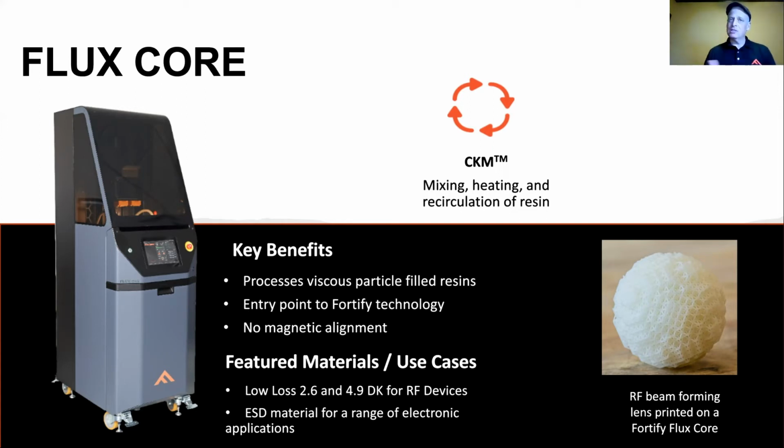Again, all of the machines incorporate CKM. And the key benefits: the ability to process viscous particle-filled resins, and a nice entry point to Fortify technology. Now, in the Flux Core, there is no magnetic alignment. The materials that we process on the Flux Core, like the RF beamforming lens that we see here, all of the RF materials, which there's a special tech talk on the RF materials and the RF application support that we bring, do not have fiber. So there is nothing to align.